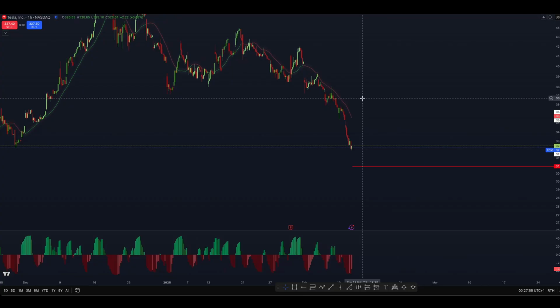My plan was to get leap calls if the daily BX showed a higher low, but I decided that I'd rather just own shares instead of maybe buying $200,000 worth of leaps.